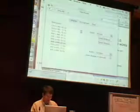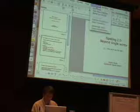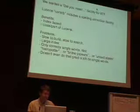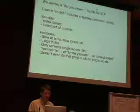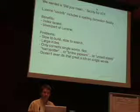Specifically, I'm going to talk about a new spelling correction system that I've been working on. We wanted a "Did you mean" facility: the user types a query that's misspelled, and we want to suggest one thing that's probably what they meant.